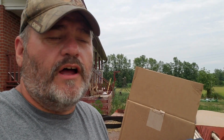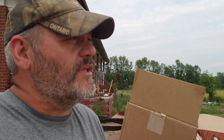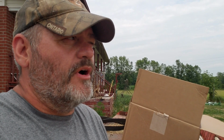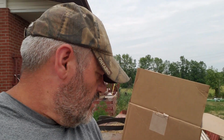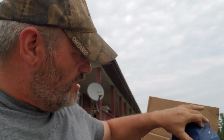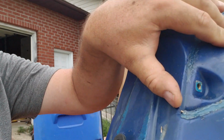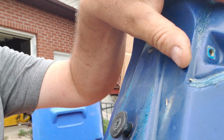Well, folks, a little update on the YZ125. The gas tank decided to leak again on me last ride. Got about 3 hours out of it before it started leaking again. And I was at my buddy's place. I came in and I looked down, and there was just a little bit of a seep right here. You can see a little crack.